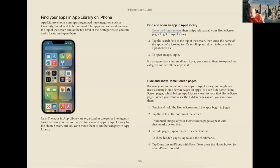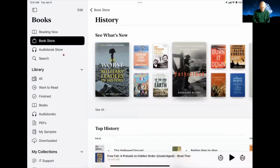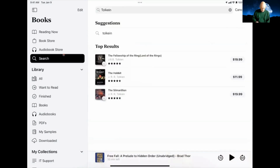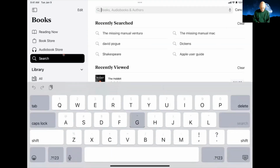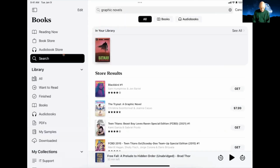Right. Yeah. I don't know. That's a good question. Let me take a look at something real quick. If we go to the bookstore, let me just do a search maybe for graphic novels. Well, I got one in my library here. This is a Batman one.